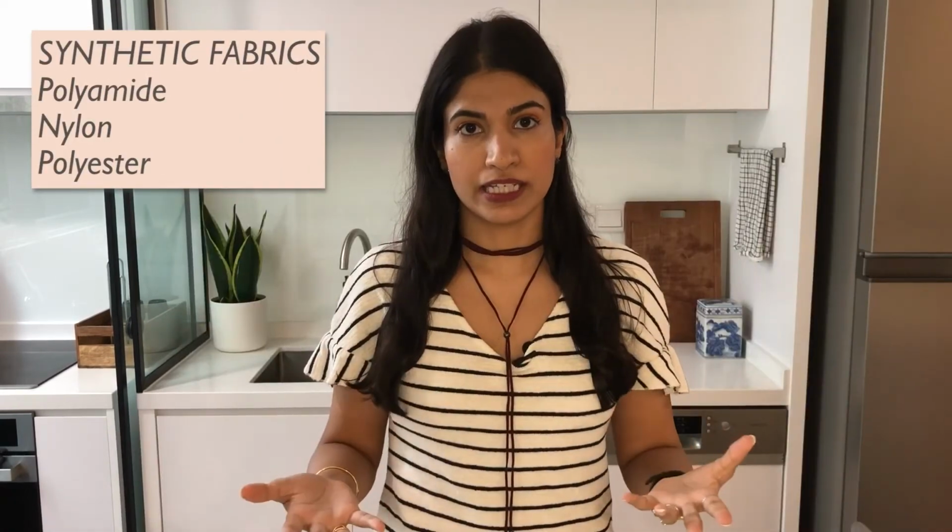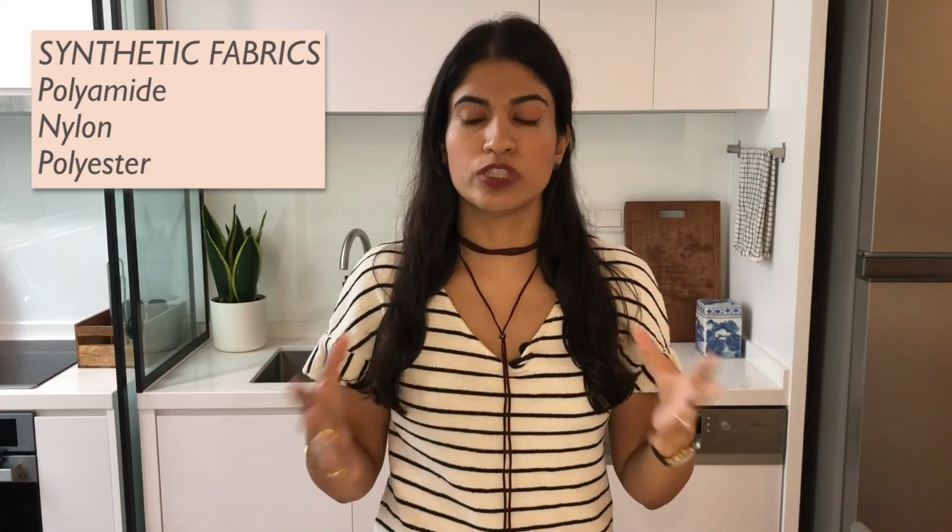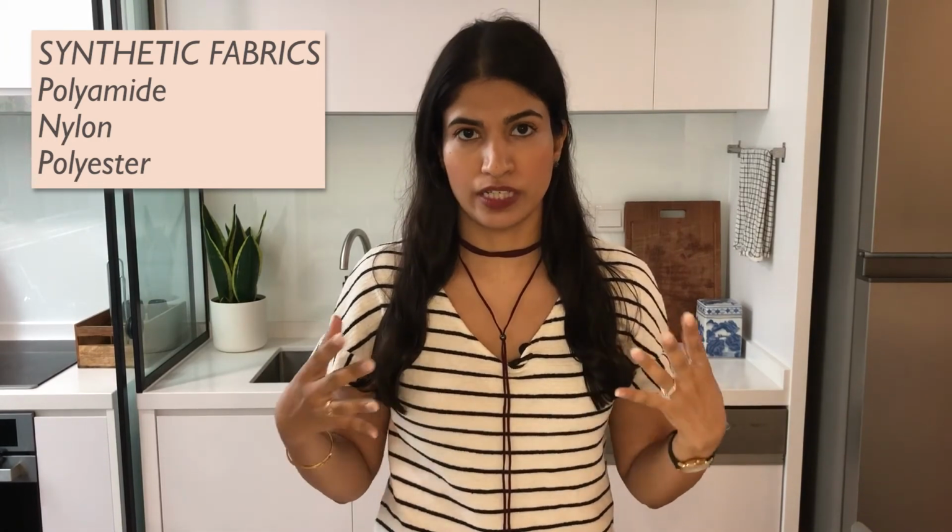So synthetic fabrics are completely manufactured in factories using chemicals. They're not made using natural materials such as wood pulp or cellulose, and they do not come from a plant. So common synthetic fabrics are polyester, nylon, polyamide. Making polyester, for example, is very cheap. It's often mass produced, and you would see a lot of cheap polyester clothing out there.